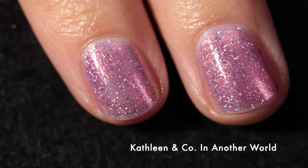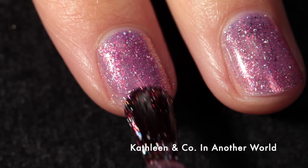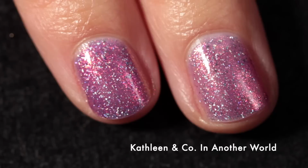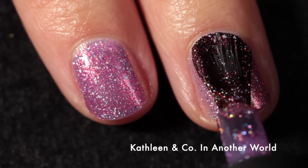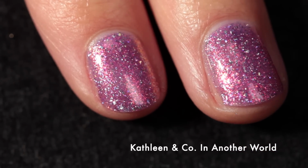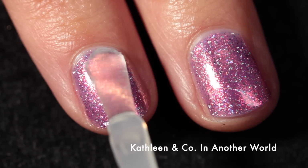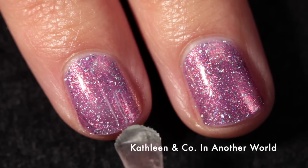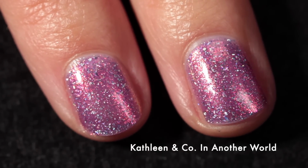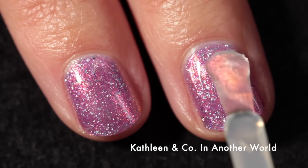I don't know how to describe it, but it's very ethereal. It almost gives off a metallic effect when you build it up because of the shimmer. And the hollow flakes, I love hollow flakes, so there's a good amount of them, and it just creates a really pretty effect. I will recommend top coat just because it does dry down a little bit dull, and you want those hollow flakes to pop as much as possible.